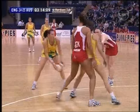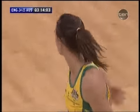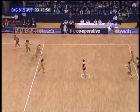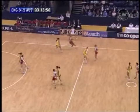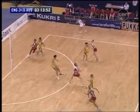But the speed of the ball that Australia use, and the ball goes from centre pass so quickly, England really do just need to try and change that flow, change that pace. We were just having a chat in the half-time break, and we were saying it just seems a little flat, doesn't it? Both the crowd and the England performance.